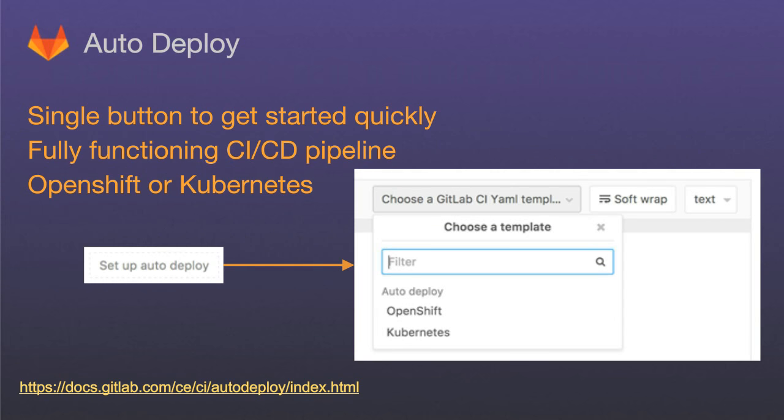We want everyone to quickly get a fully functioning CI/CD pipeline that deploys to a container scheduler. It shouldn't require any effort to get started, but should also be scalable and not hide any of the magic. Auto-deploy does this. Auto-deploy adds a single button to your project that, when clicked, will create a merge request with a template that will automatically deploy your application using Docker to your container scheduler. The cool thing about this is that this immediately leverages review apps, meaning you can see it working before even merging the merge request. This is as close as you can get to one-click deploys, while exposing what is happening and having all of this be version-controlled, ready to collaborate and iterate on.